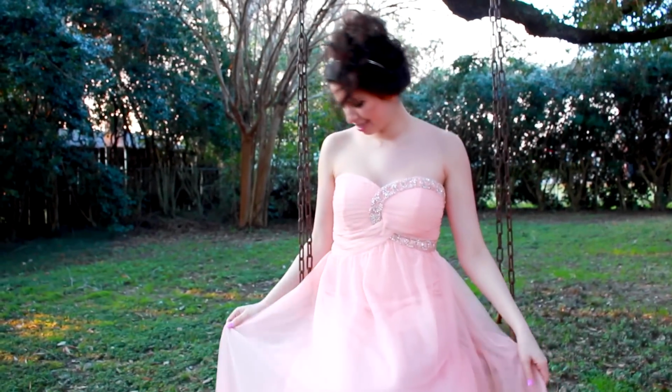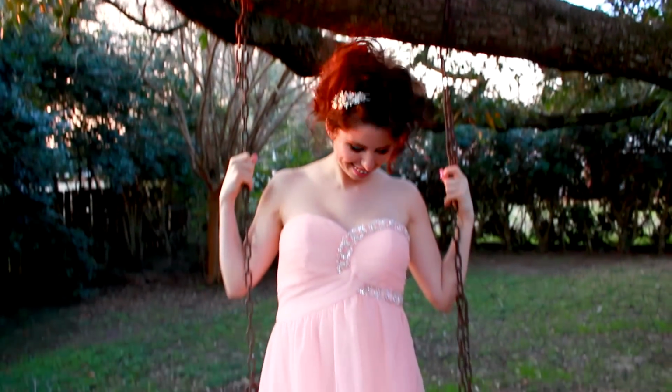But not least is this pretty in pink princess gown that's flowy, and it still has that touch of glitz and glam to give you that hint of sparkle out on the dance floor.